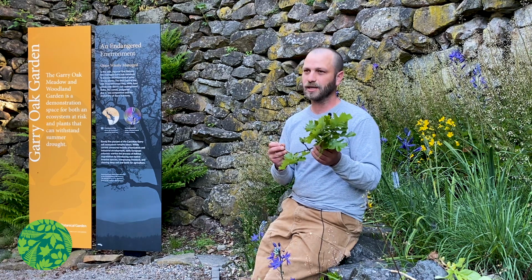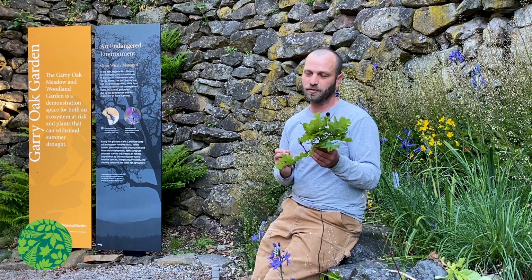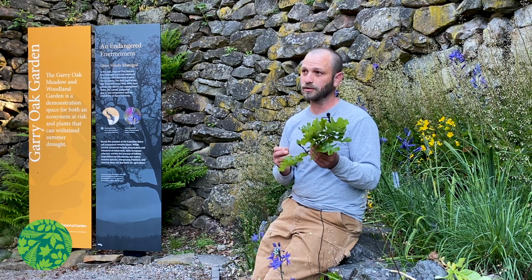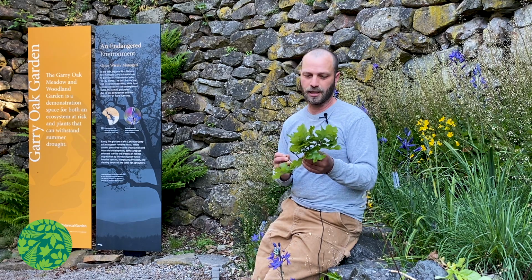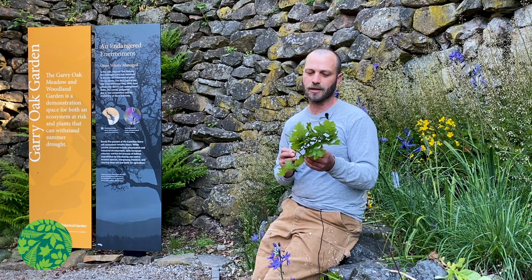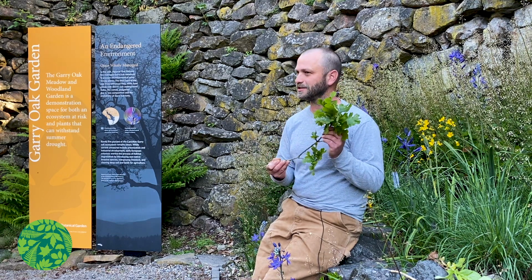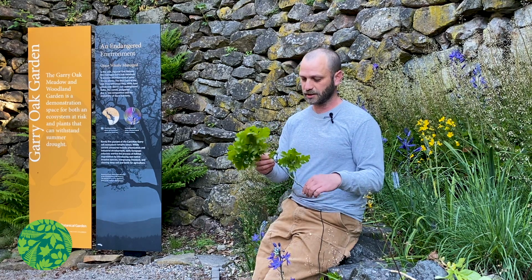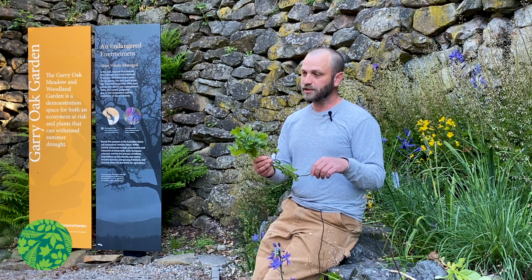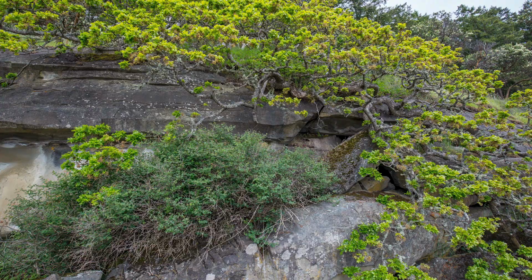And I say that's quite interesting because oaks are a very diverse group of plants across the world, and very dominant in terms of northern temperate forests. And very diverse in North America. You know, there are over 90 species of oak in North America, and yet just this one found here in British Columbia.